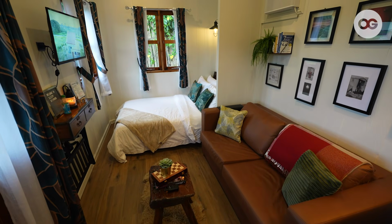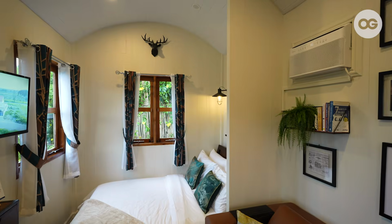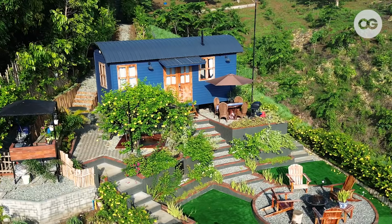So when visiting Sleepy Shepherd, you really do feel like this is your place. You're sitting on that 22 hectares within that 1,000 square meter lot. You really have that privacy and you're surrounded by nature.